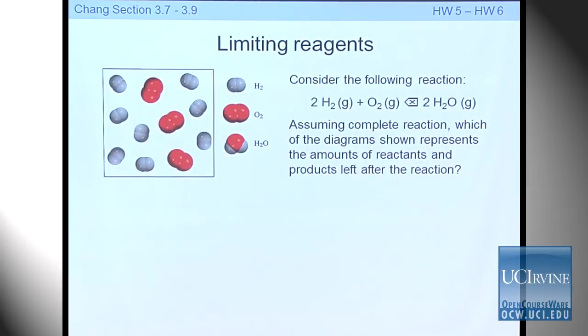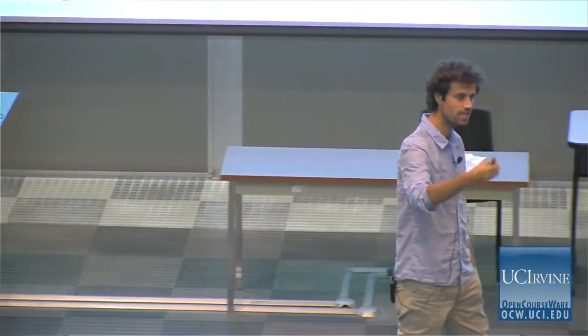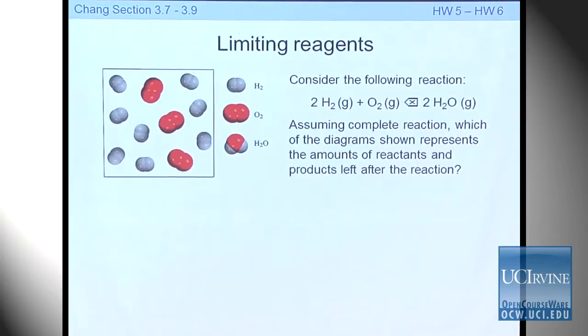All right, now let's do this. Limiting reagents. So this is kind of a nice illustration because it's a visual illustration of the actual problem. Sometimes it really helps if you take a question from the abstract, which is a piece of text, into something that is actually completely an object. You see here the molecules will interact. And this is the reaction that we're looking at. This should be an arrow.